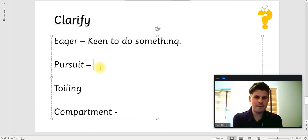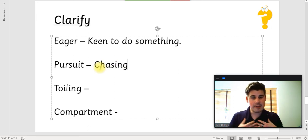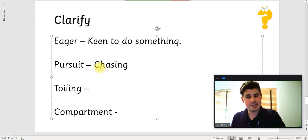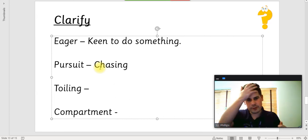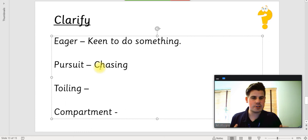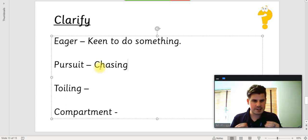Okay? So if you are being pursued or you are in pursuit, you are chasing. Either if you're being pursued, you are being chased, or if you are in pursuit, you are chasing. And normally it has the connotation of being quite bad, but you can be in pursuit of adventure, or you could be in pursuit of your dreams and your ambitions. So in some ways it can be quite good. Normally if someone is pursuing you though, it can be quite dangerous. Okay? So pursuit is chasing.